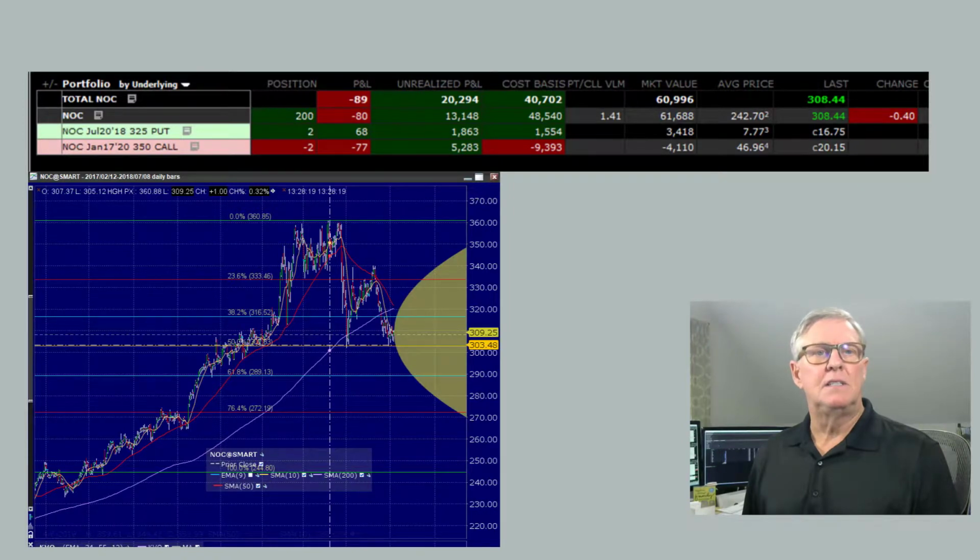We paid $7.77 for the July 325 put that is now worth $16.75. If NOC continues to go down, this put will continue to increase in value. So the profits from the covered call and the profits from the protective put combine for a total of $7,146. This is what boosts our return to 50%. Now let's talk about our choices.